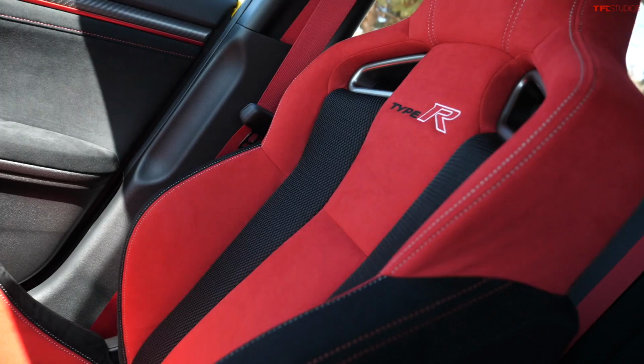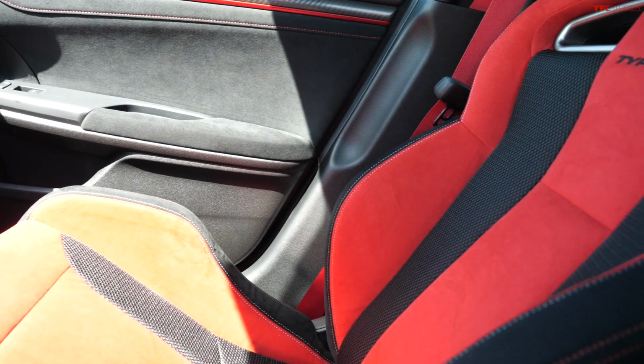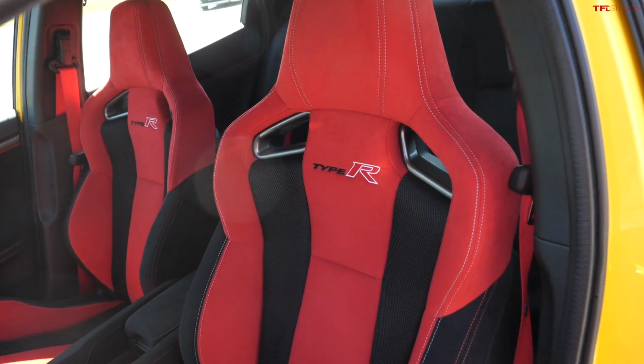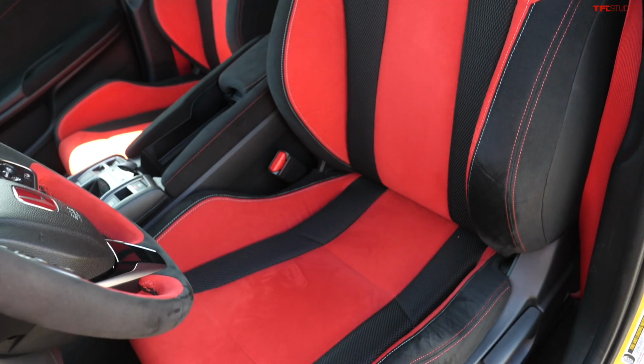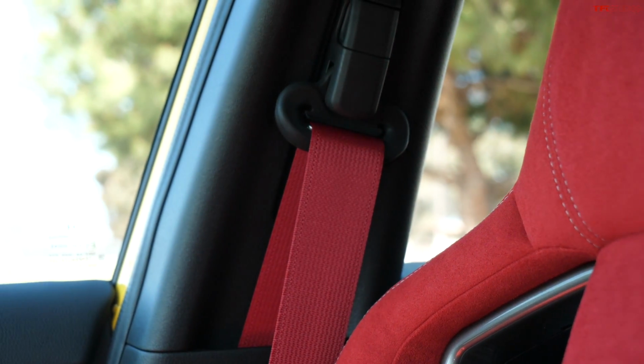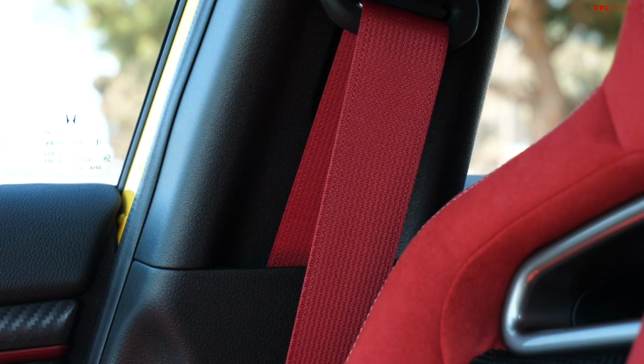They have a ton of bolstering on the sides. They really hug you in place. Some bigger dudes might not love how wide the bolstering is on this, but I'm pretty skinny and it really hugs me into the seat and makes this car a blast to drive. And lastly, red seat belts, just a nice finishing touch to top off the whole interior.